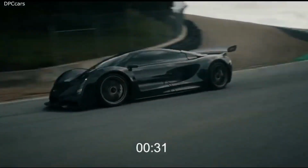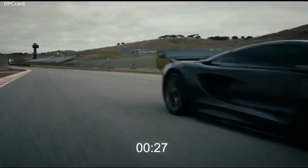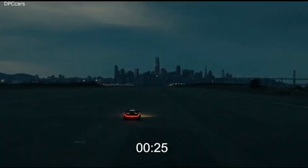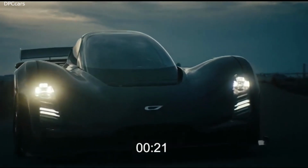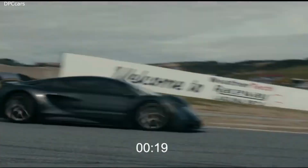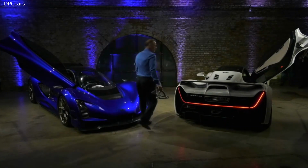The Czinger 21C is designed, manufactured, and assembled in Los Angeles, California, using the world's most advanced production technologies. Its in-house designed strong hybrid powertrain has a confirmed output of 1,250 horsepower and can accelerate from 0 to 62 miles per hour in 1.9 seconds.